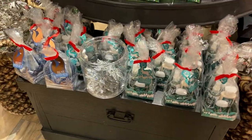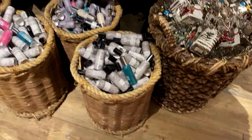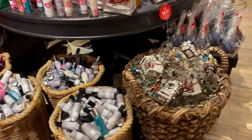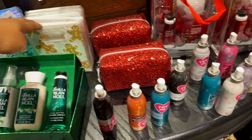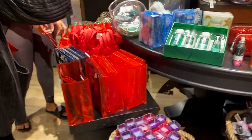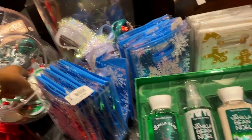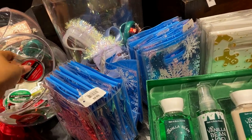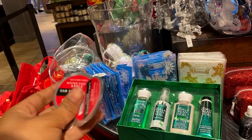They still have all of these little hand sanitizer sets. They have those little soap holders for you to put your soaps in. They have room scents. I love that little makeup bag right there. That was so cute. They have some of those bags that I showed you guys in my part one haul that were now down to 75, or no, that still was 50%. They had the car scents 50%, a winter candy apple. I grabbed a couple of those. And yeah, they had the Vanilla Bean Noel set.